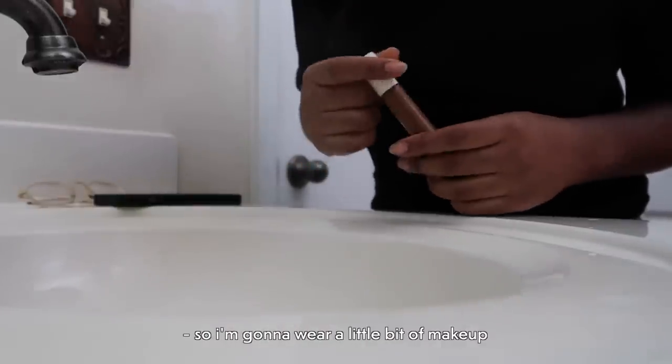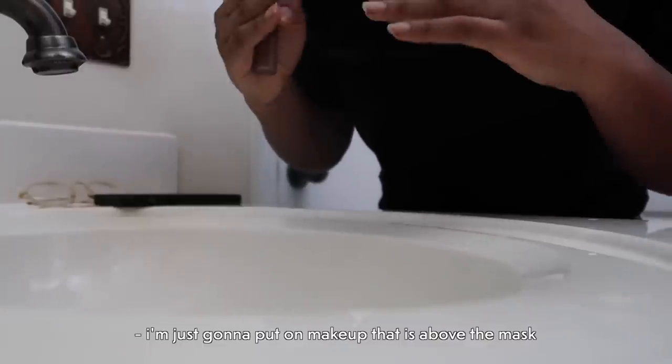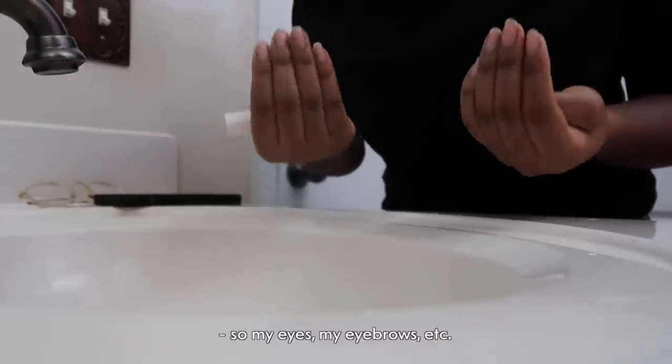So I'm gonna wear a little bit of makeup only because I have serious eye bags. I'm just gonna put on makeup that is above the mask. So my eyes, my eyebrows.